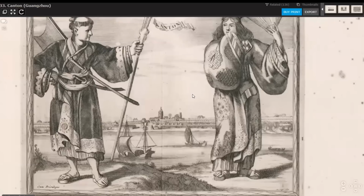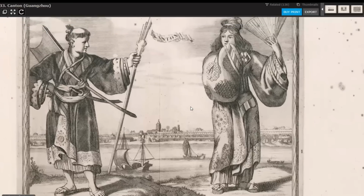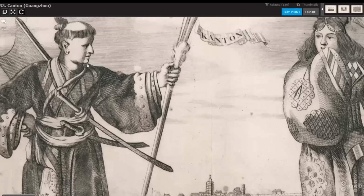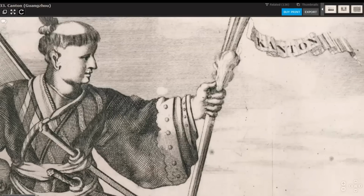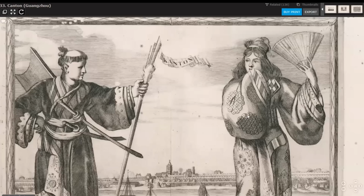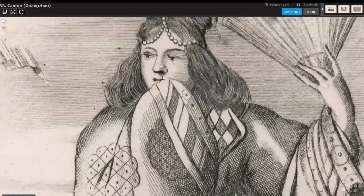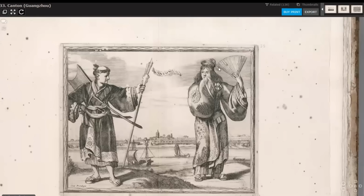So there you go, guys, a bit of a wander through Chinese Tartary in 1670. And again, these guys, what do you reckon? Looking more like a Franciscan monk, right? But not looking too Chinese. His clothes are. The same with her. Looking a bit more European. Maybe with red hair, who knows?